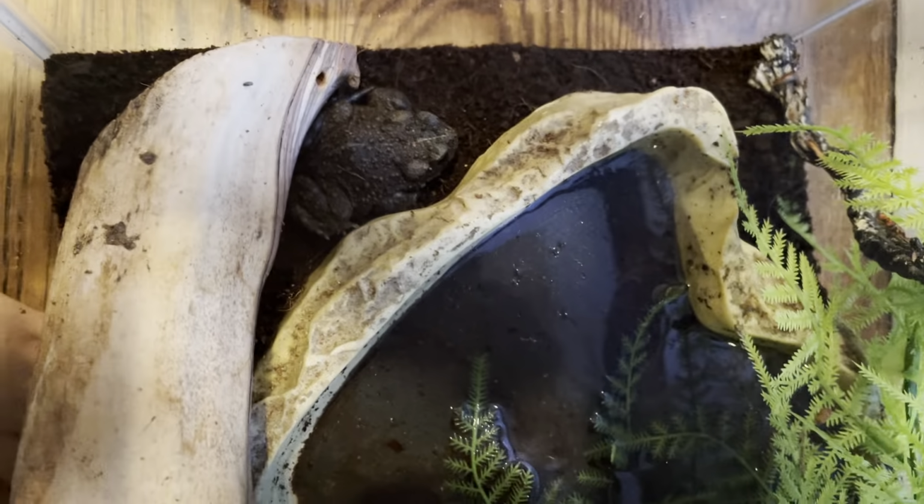Big Eye. That's not Big Eye. That's a toad. Okay, sorry. It's not your turn to be recorded. Okay, so have we got him?